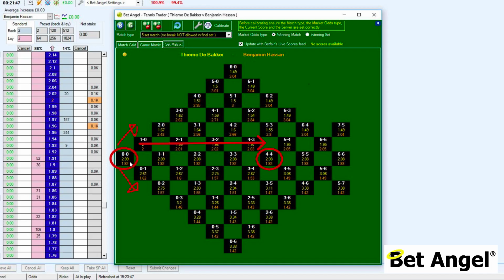But also think about it, it will vary dramatically depending on the path that is followed and the incentive to get a particular result. So if the player wins the first game, breaks in the second, then wins the next game, he's going to be at 3-love. So you can see, just with one break he'll be priced at 162.